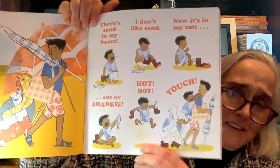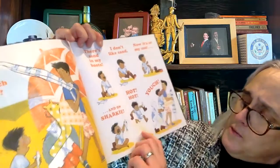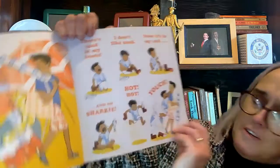And now I'm going to show you this page and then read it to you. There's sand in my boots. I don't like sand. Now it's in my suit and on Sharky. Oh, now he takes off his boots because there's sand in them. And then the sand is hot, hot. Ouch, and he jumps on his dad to get off the hot sand. So he thought he was ready for the beach, but he has some things he needs to get used to.